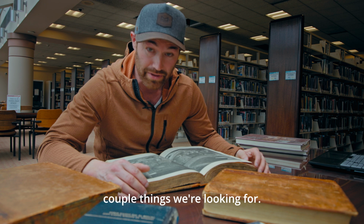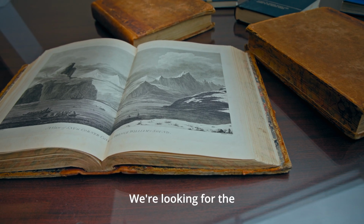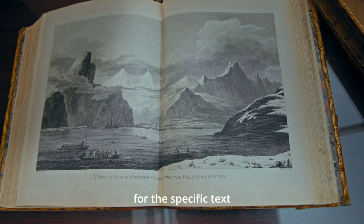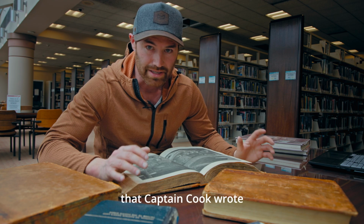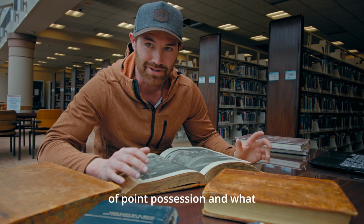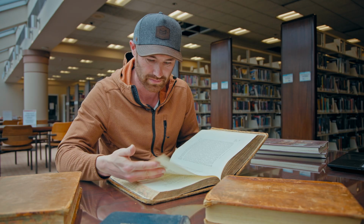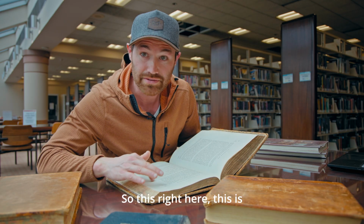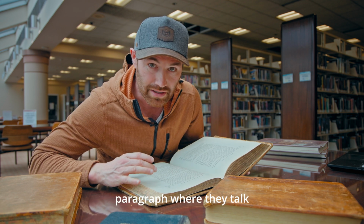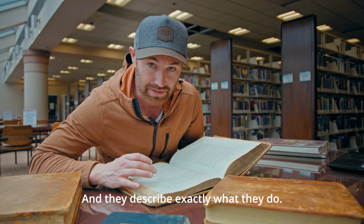All right, so there's a couple things we're looking for. We're looking for the maps that he drew. We're looking for the pictures that the artist drew, and we're also looking for the specific text that Captain Cook wrote down about their ceremony at Point Possession and what they did at Point Possession, as far as burying the bottle and what was in the bottle. So this right here, this is the part that really matters, okay? This is the paragraph where they talk about their ceremony at Point Possession, and they describe exactly what they do.